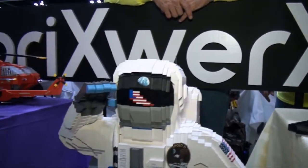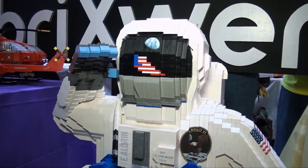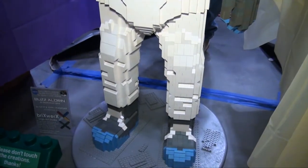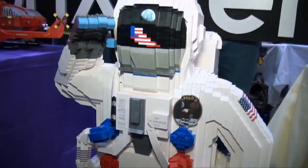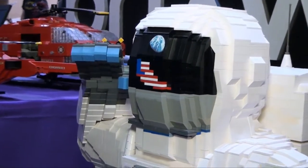Buzz Aldrin. Buzz has been around for 5 years. He made his first appearance 5 Brickworlds ago, and he's going to NASA next month as a permanent display. Awesome. Yeah, he did NASA for the anniversary back in '09 for the summer. Several months in the summer, and we bopped him around, and finally we wanted to give him a permanent home.